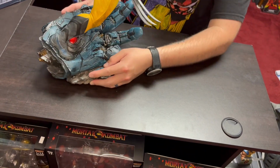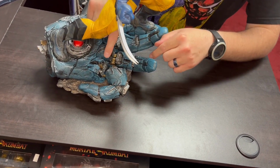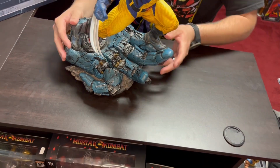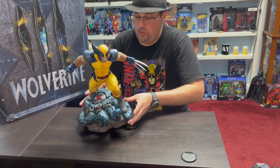We're going to go back here. You can actually see ridges in the cut off fingers that were definitely his claws. Is that good, Aaron? That good? Awesome, awesome. So we're gonna start working our way up this beautiful statue.